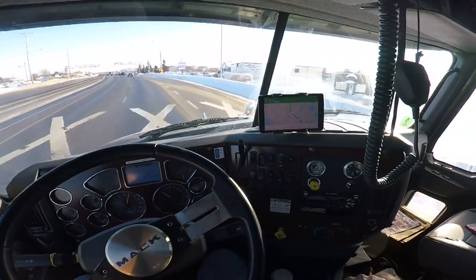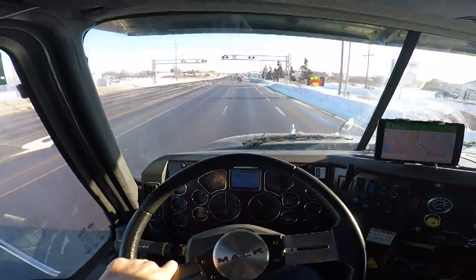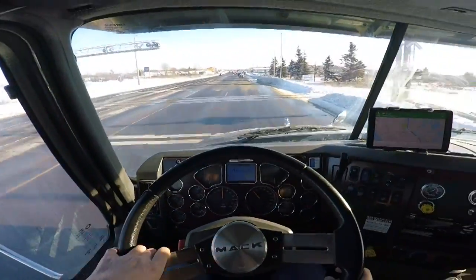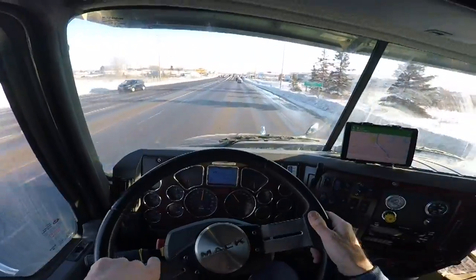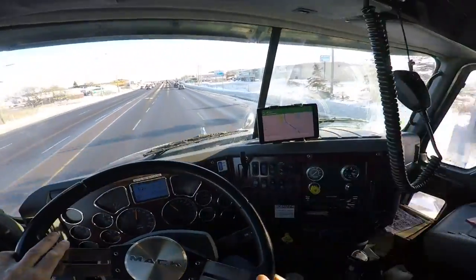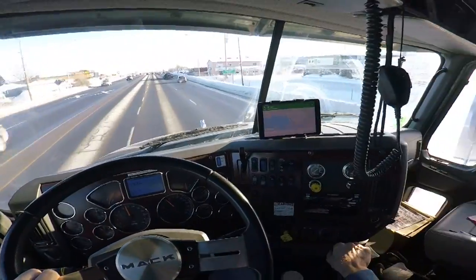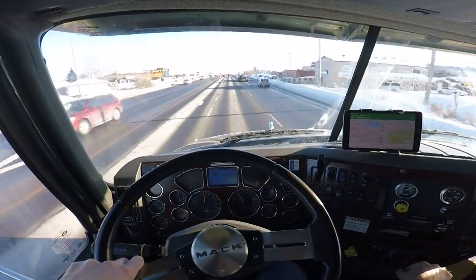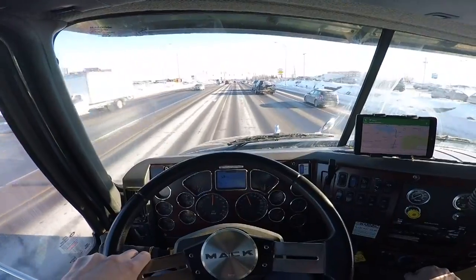Okay, 1.1 kilometer, we're turning left. What? I guess I better be. I don't think we're turning left. It says we're staying left on 11 South.